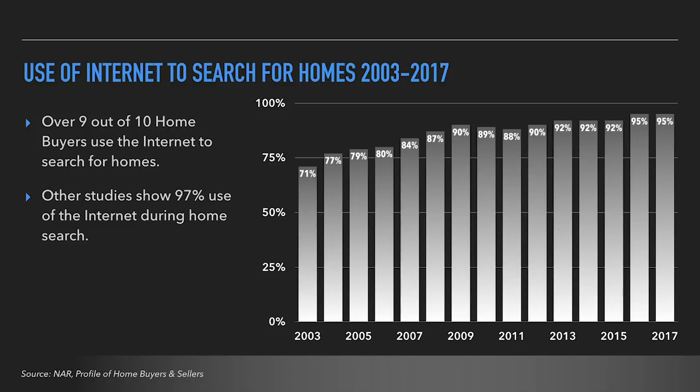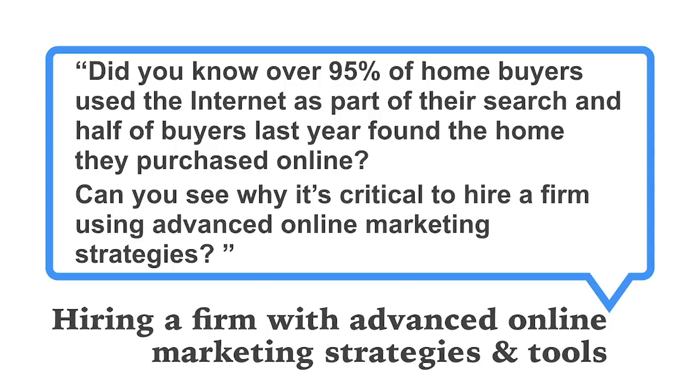And the reason, this is the WIFM, the reason that's important to you is that if we know where the home buyers are, it's critical that we are marketing your home extensively online. Oh, there's the script. Right, so you can modify it to make it your own because you are using it in dialogue or in role play. To paraphrase it: hey, 95% of home buyers are using the internet as part of their search. Can you see why it's critical to hire a firm using advanced online marketing strategies? This is planting that seed again, because then we get into showing them how we do that.